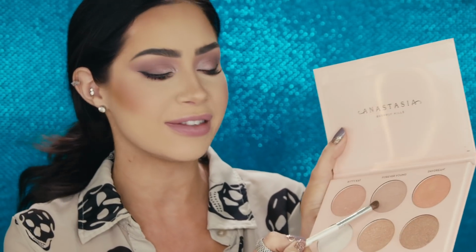For our inner corner highlight, as well as our brow bone highlight, we are going to be using the Anastasia Beverly Hills Nicole Guerrero collaboration. I don't think that this is available any longer, so whatever inner highlight you want to use, go ahead and just slap that on your face. I sound like such a lady. Go ahead and just slap that on there, but we are going to be using this shade right here called Forever Young.